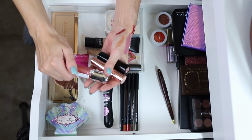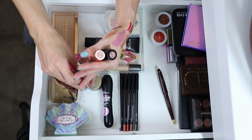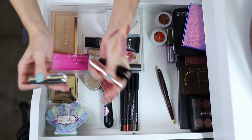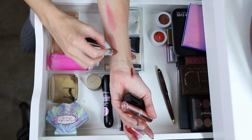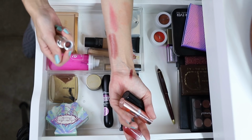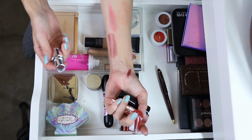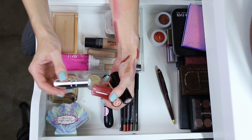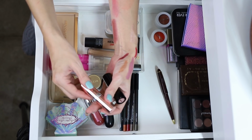So I've got one here from Essence. It's called Color Up Shine On in 10. And I remember really enjoying this. The color is gorgeous, and it's almost like a balm gloss tint hybrid thing. So I thought I'd chuck that in and try it.